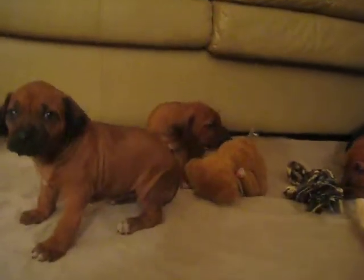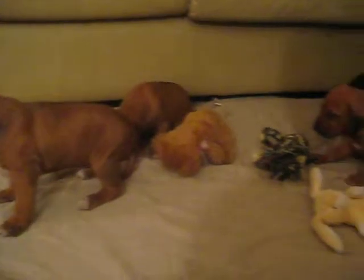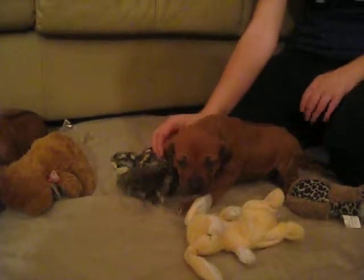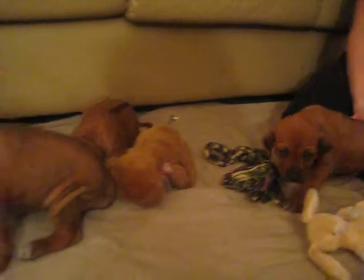Oh, there she is. She's trying to play with that little toy. Just ever so slightly. Yeah, they're doing real good. This one has more white on her little feet, her back paw. You can see there.